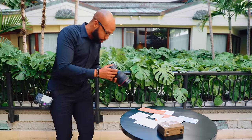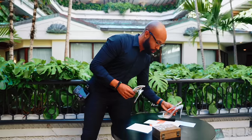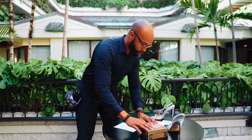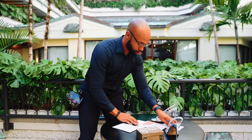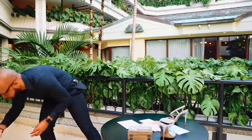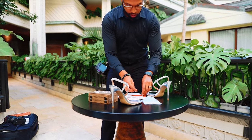That's good right there. I'm gonna take out a few things, add some different elements, see how we can incorporate that a tad bit. Might throw the rings on there. All right.